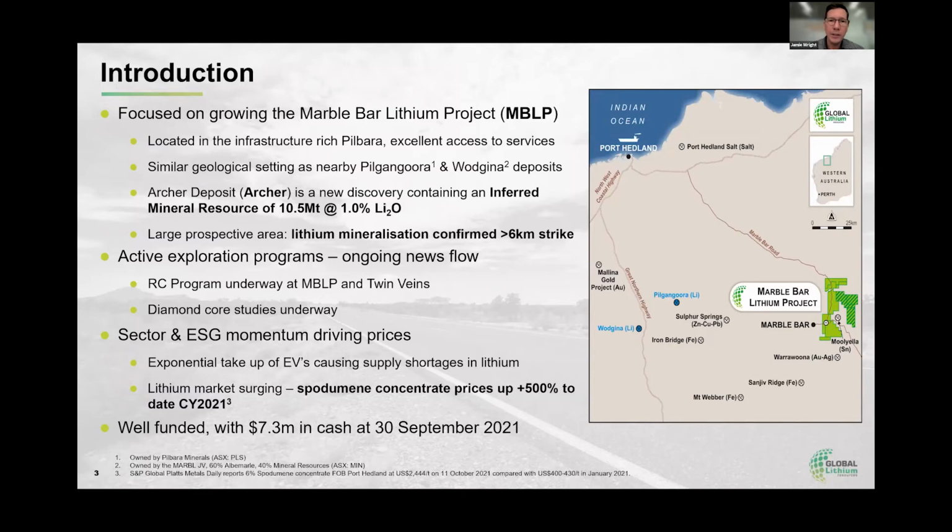Our Marble Bar Lithium Project is a hard rock deposit, spodumene hosted in pegmatites within a greenstone granite contact, remarkably similar. We simply haven't had the time or listed life yet to really uncover what we've got, but our focus for the next little while is to explore our region to see if we can grow our project.